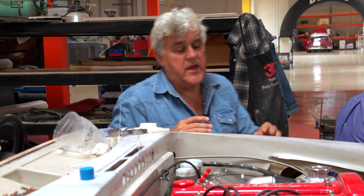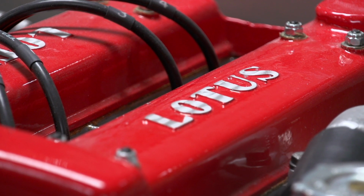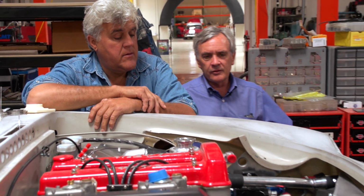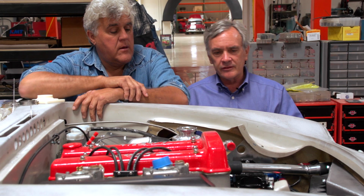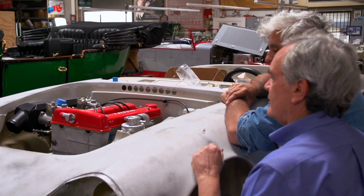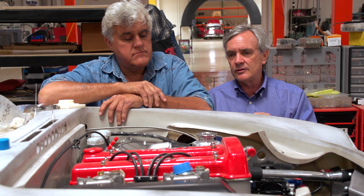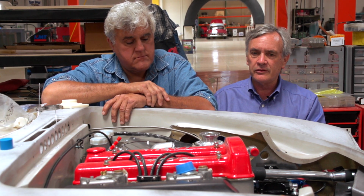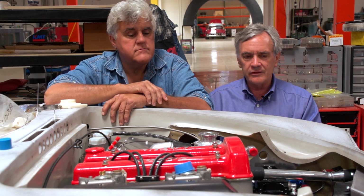Now, as you can see, the engine is in. It's got to come out again. What have we done since the last time people were here? We got the fans in. I'm doing all the plumbing now, so when we get in close, I've done all the oil hoses, all the water hoses, built the swirl pot that connects the radiators, and finished up the air box for the carburetors. That's black anodized.